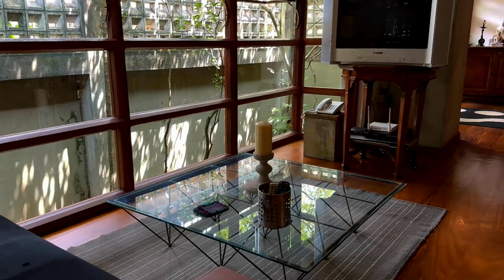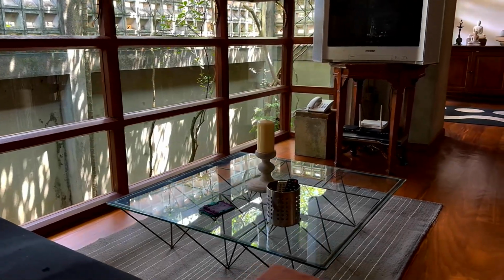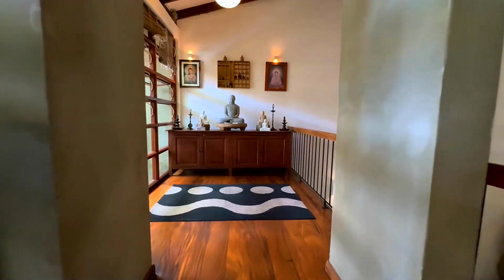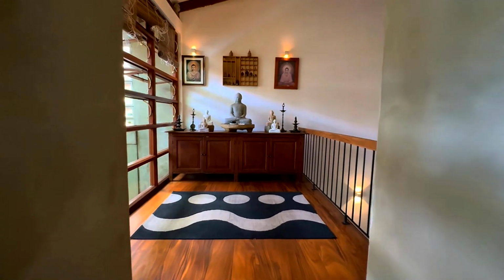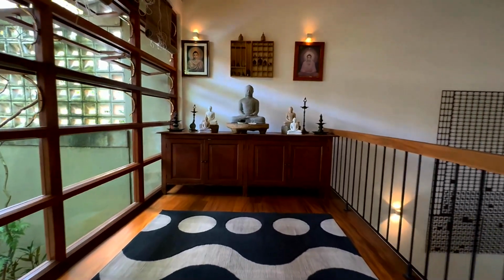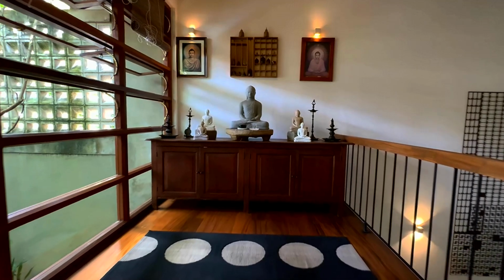And artworks are tastefully used. This is the family living TV room area, and small shrine room is also located in the upper floor corner on a timber deck.